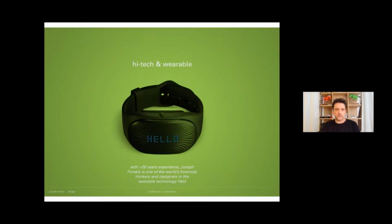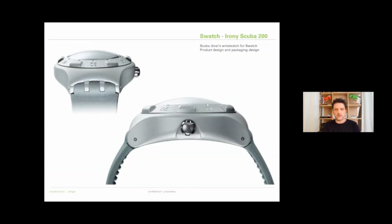Over the years, I've also worked a lot in high-tech and wearable products. The involvement in wearable technology has always been a strong fascination of mine, but I think really wearable objects and accessories started with the work that I was doing with Swatch in the late 90s and early 2000s. I was given the privilege of redesigning the entire product line for the Irony Swatch line. The first global watch that I designed for Irony was the Scuba 200, which had to be a real serious performing diver's watch.